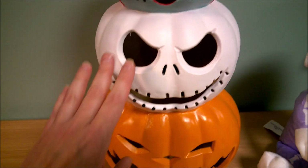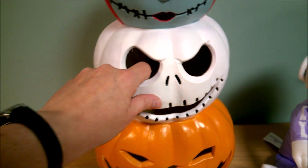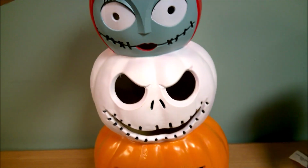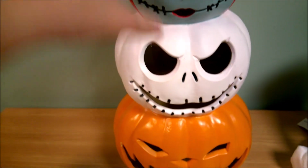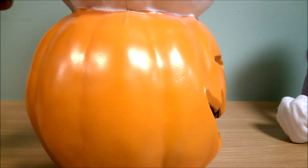Got Sally, Jack, and Pumpkin King Jack. And they had one year where they had 3 Jack heads, and I really liked that one, but I don't know where they got it. I don't know if it was from Walgreens, because I don't have it. So I just saw it on eBay one day, and I'm like, oh, that's cool. And I don't have that one, so not sure where they got that one. But this year, we got this thing going on. So that's pretty nice.